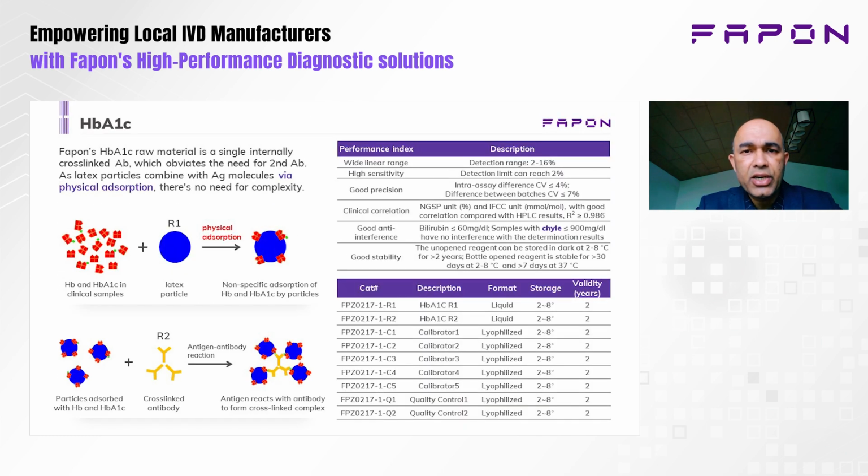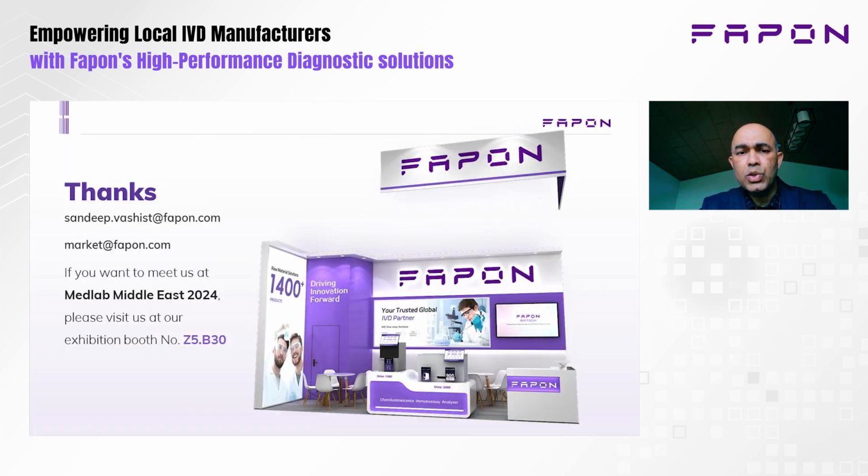So one of the key features of our HbA1c is you don't require a second antibody as used in the conventional test, because the antigen molecules like hemoglobin A1c can bind to your latex particle via physical adsorption. After that, the antibody can directly bind, and we are employing a single internally cross-linked antibody, so you don't need complex reaction procedures where you require the second antibody, and you have the best linearity, sensitivity, precision, correlation with the leading predicate, and the assay is highly stable. So you can get back to us if you need more information about any of the raw materials which we have discussed today with you.